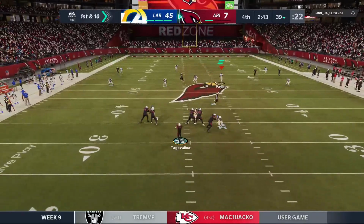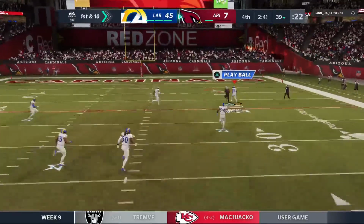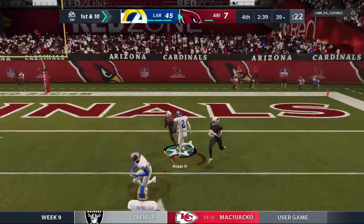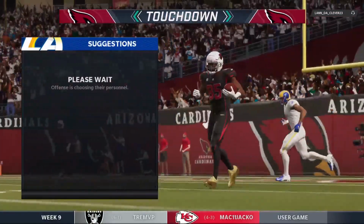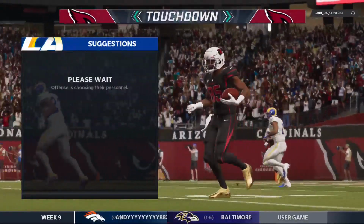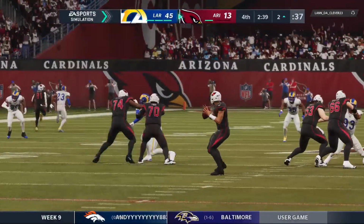From the gun, it's Tua. He'll let this go deep for Ruggs. Got a man, it's caught at the 6-yard line. And he's across for the touchdown. Too little, too late. But he does get in for 6.